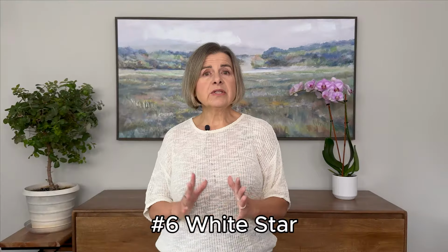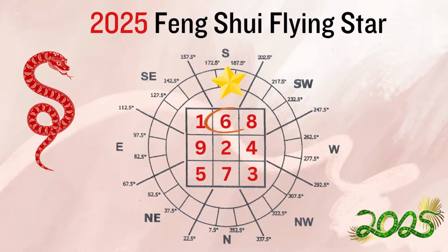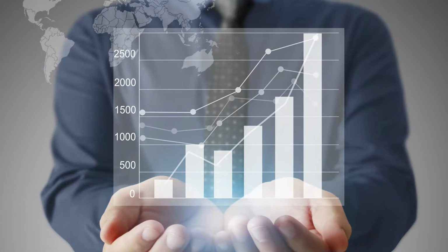The next star is number 6, white, and it is in the south. This star is called Heavenly Luck Star and is associated with unexpected luck, one-time gains such as investment gains, inheritance, and other one-time lucky wins. Did I say a lottery? Maybe. Although star number 6 is not as strong as the other two in period 9, you can still enhance its influence, especially if it occupies a prominent area of your home.